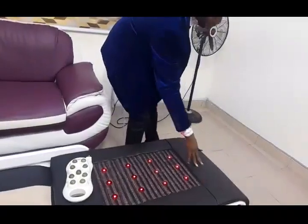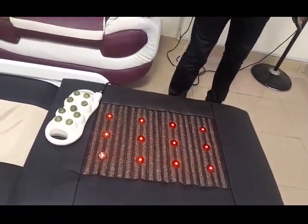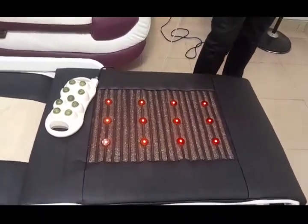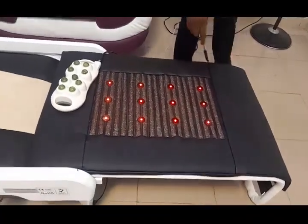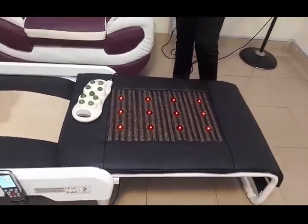Now, another additional feature that you can find in this device is what we call gemstones. Gemstones are layered into this device. I particularly requested for tourmaline. Tourmaline is very good for detoxification. Tourmaline is very good for boosting the immune system. So, the gemstones layered into this device will also boost the health of anybody that goes through the therapy session.